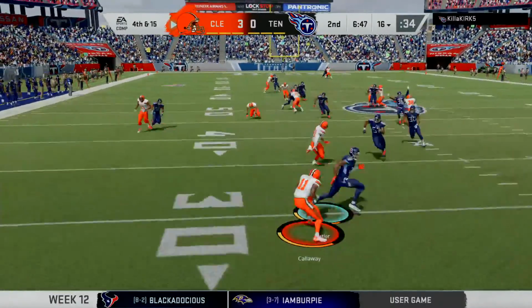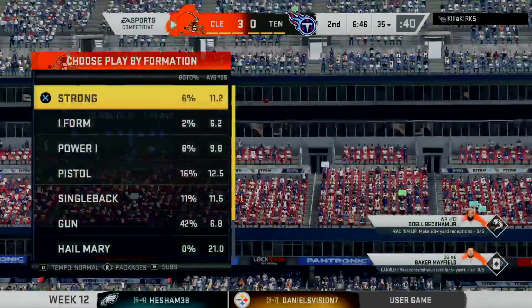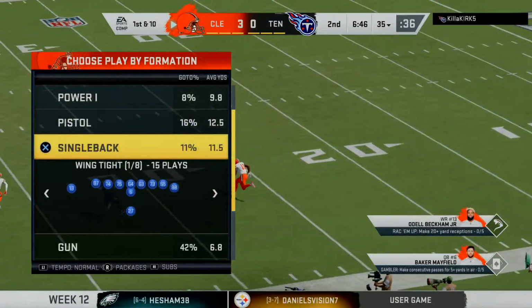Now Callaway on the return. A good return there. Call it 13 yards. And the Browns will take over 1st and 10.